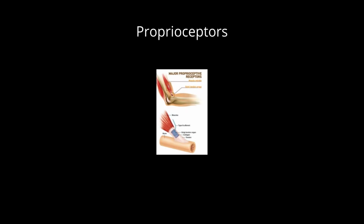Proprioceptors. In Latin, the word proprius means one's own, and is used in the name of these receptors because they sense the position of the different parts of the body in relation to each other and the surrounding environment.